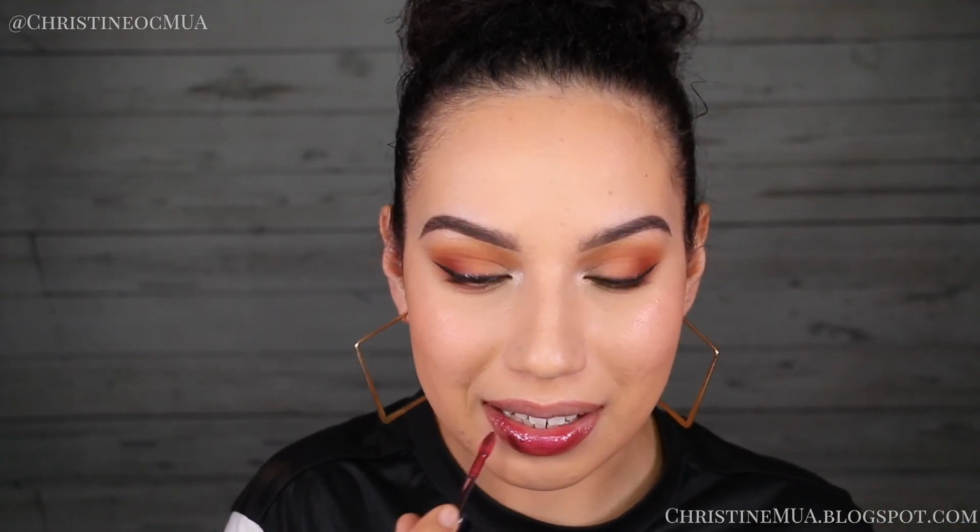Liquid lip colour. It is a liquid lip colour. I was just going to say, I'm not sure. That feels like a gloss. I haven't tried any of their liquid lips before, or have I? I tried one on a client who brought one in, and it was like a normal liquid lip. This just feels like a gloss. Maybe the liquid lip colour isn't the same as a liquid lipstick.